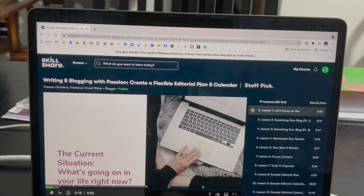The second thing I use my laptop for is obviously content planning. So if you want to plan stuff, if you want to be a YouTuber or a blogger or someone, definitely get a MacBook because it's amazing. Okay, so those are my two main things I do with my laptop. Obviously editing and planning. The other two main things I do with my laptop is watch Skillshare.